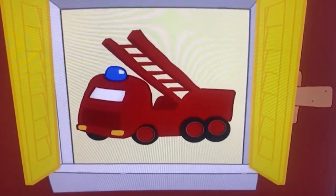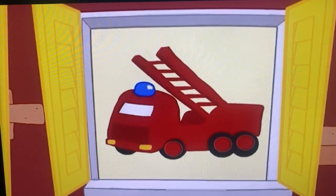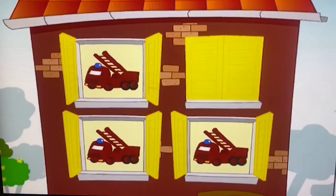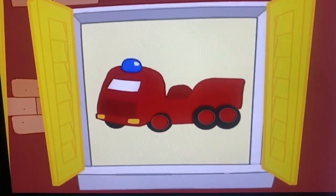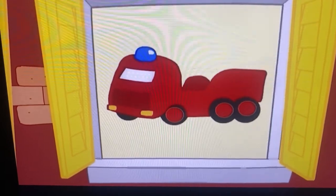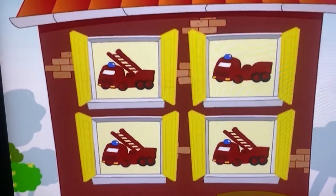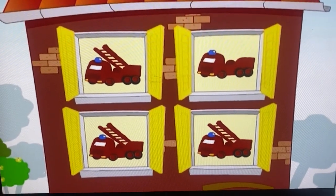Another fire engine with a tall ladder. That's a fire engine with a tall ladder, too. One more. Let's see. That's a fire engine, too. Is it with a tall ladder? We have four fire engines, but they are not all the same. Can you spot what's different?